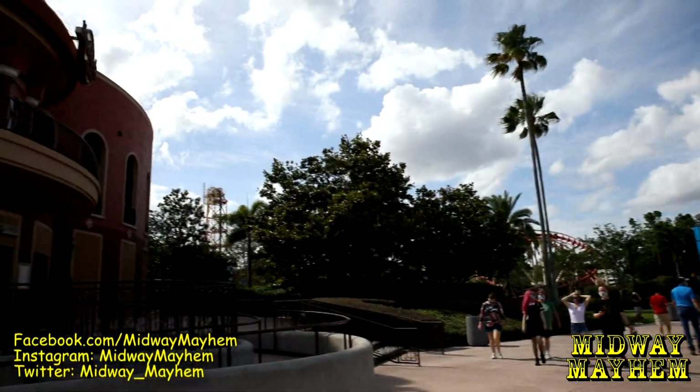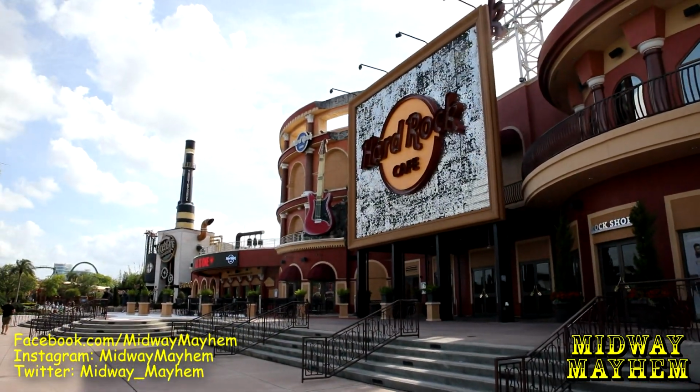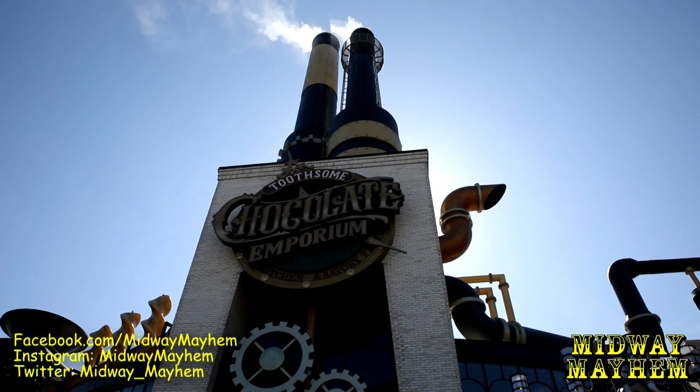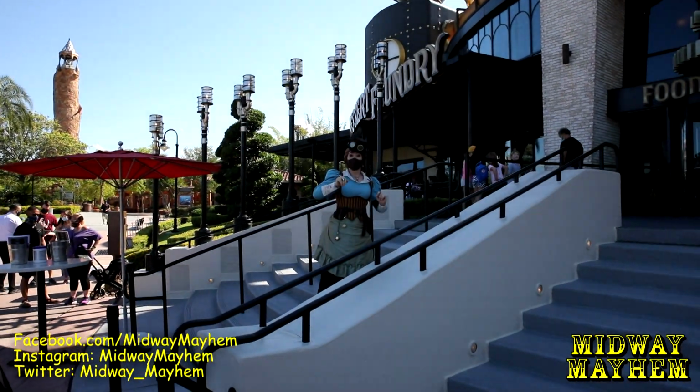Next up along our walk, Hard Rock. Not open right now. Still looks nice though. Hopefully soon. Oh yeah, we got Twosome Chocolate Emporium, and check out who's out here. It's Penelope Twosome. Good to see you again.